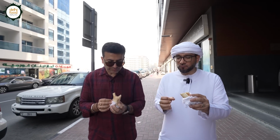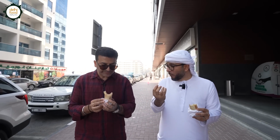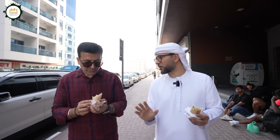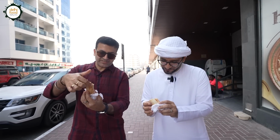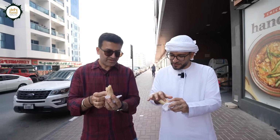You immediately taste the chicken. And lots of garlic, lots of cream. Yeah. A little bit of pickle. The bread is just to hold it together, nothing else. It's not meant to give you any flavor. It's so juicy from inside. And the bread is very crisp. The crisp, absolutely. That's from the panini grill.